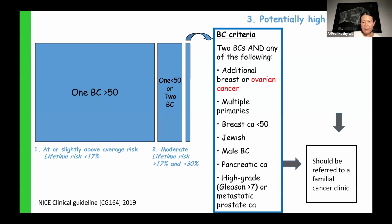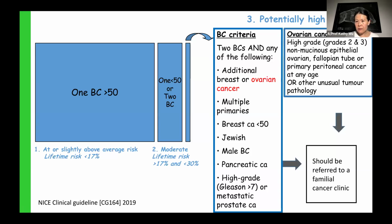And when we have 2 breast cancers plus any of the following high-risk features as listed in this open box here, then that person will fall into the potentially high-risk category, and they should be referred to a familial cancer clinic for consideration of genetic testing. So what are these high-risk features? If there are additional breast cancers or any ovarian cancer in the family, if anyone has multiple primaries in one person, any breast cancer diagnosed under 50, or if there's Jewish ancestry because of the 3 founder mutations in BRCA1 and 2 genes, or if there are any male breast cancers in the family, pancreatic cancer, or high-grade or metastatic prostate cancer.